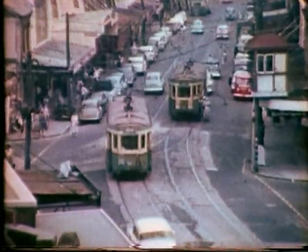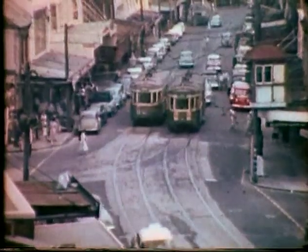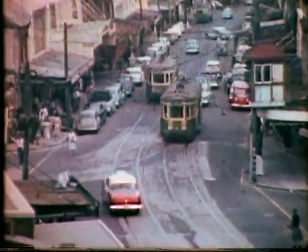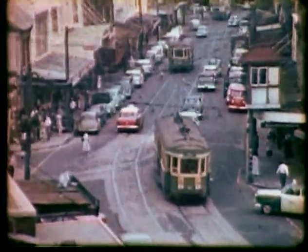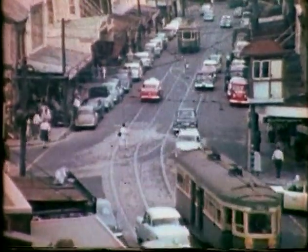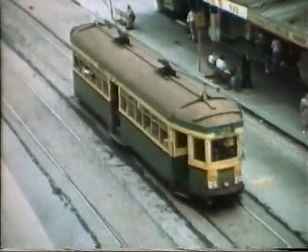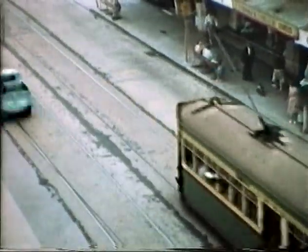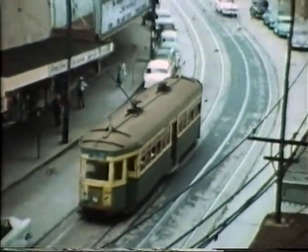Bondi Junction, in the heart of the district, which took its name from the Tramway Junction, and which has retained that name long after the trams have gone. This tram is heading towards Bondi on track relaid in concrete for the Royal Tour in 1954, only a few years before abandonment. Wherever the Queen was scheduled to travel during that tour, tram tracks were relaid in concrete.